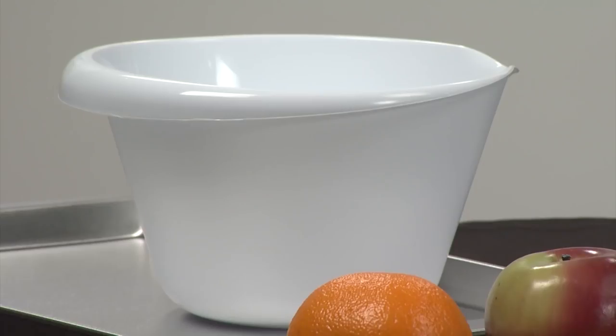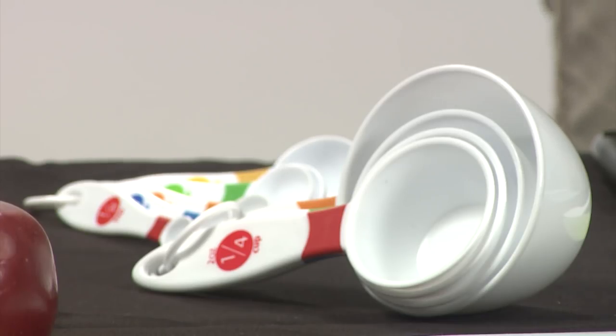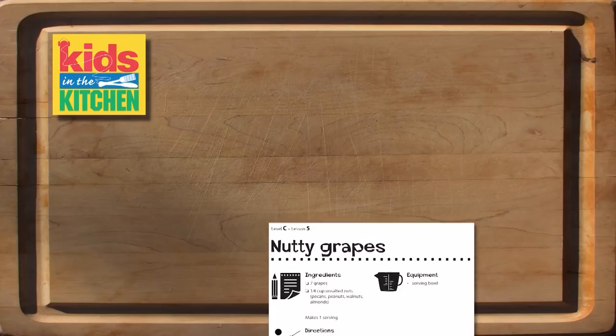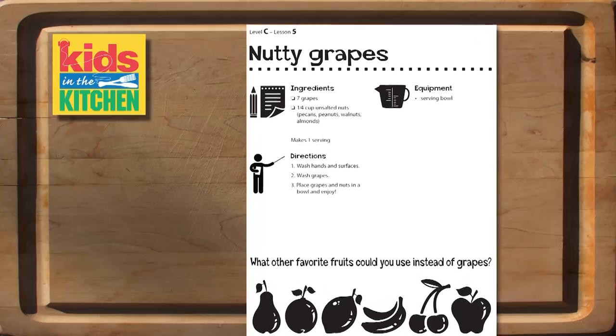In this recipe that we're going to do today, you would need a bowl. You could use measuring spoons, cups, spoons, a spatula. So you'll need to have those things on hand. The one without the kitchen is the nutty grapes.